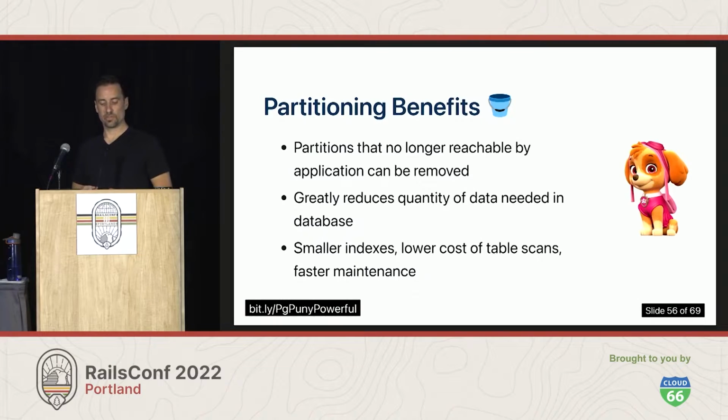Partitioning also greatly reduces the quantity of the data needed in the database. Then it maps up more to what the application's using. And as a result of the smaller partitions, indexes on those partitions are smaller. Scanning those whole partitions is faster, and maintenance can actually run in parallel across partitions as opposed to one worker per table.